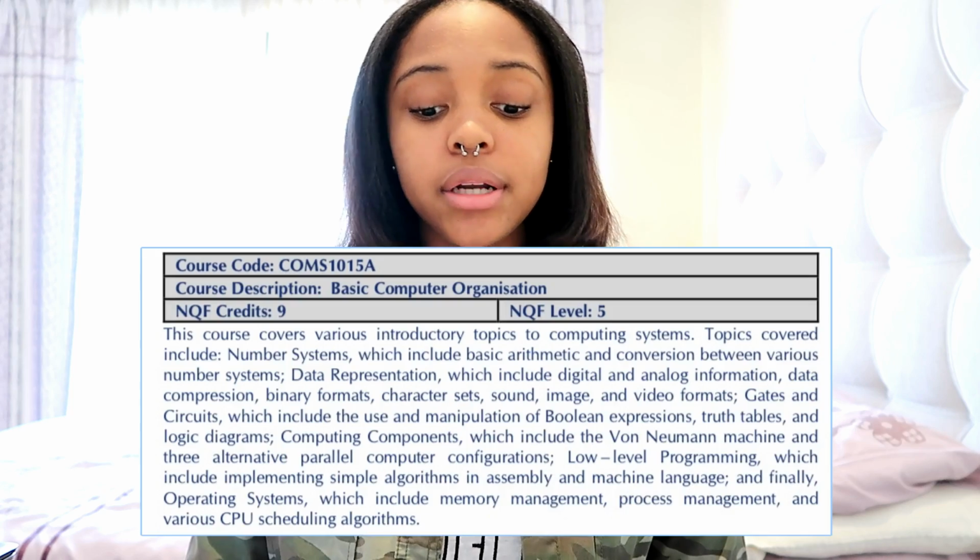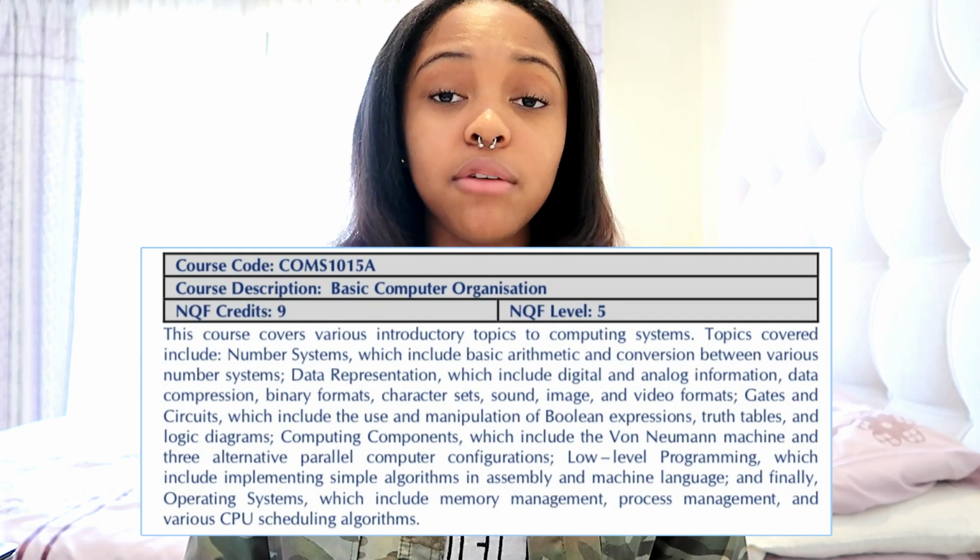So in the first semester, you do basic computer organization and introduction to algorithms and programming. So basic computer organization covers binary numbers, gates and circuits, low-level programming, and operating systems. I actually ended up doing an operating systems course in second year at University of Sussex, so the things that I learned in basic computer organization actually really helped. For me, I found that the things that you learn in the beginning are pretty basic and pretty simple, and then it does get a little bit more challenging towards the end, but I still think it's probably not going to be one of your hardest courses.